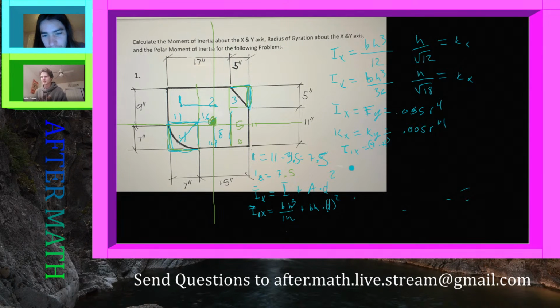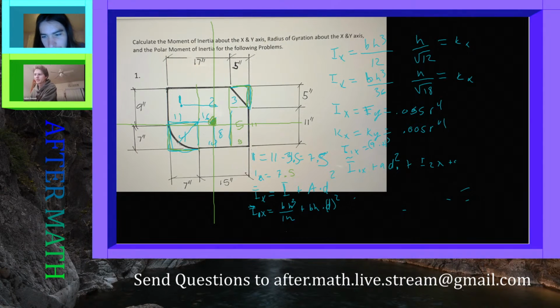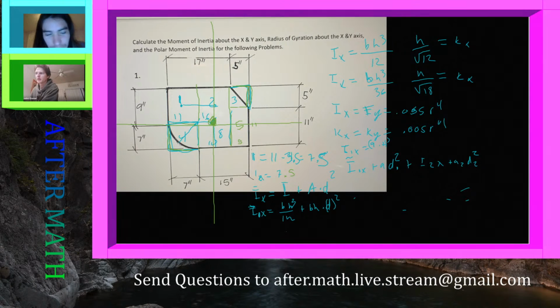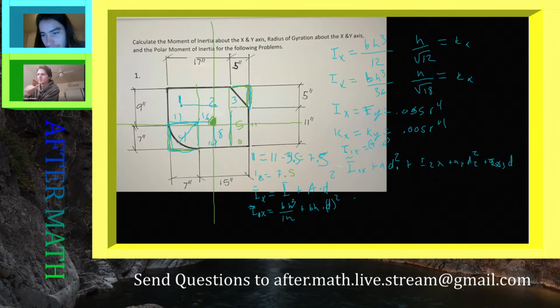So just to be clear, the moment of inertia of this whole thing would become, for the I of x, it would be I x1 plus a1 d1 squared plus I x2 plus a2 d2 squared, plus I x3 plus a3 d3 squared, and so on and so forth, right?